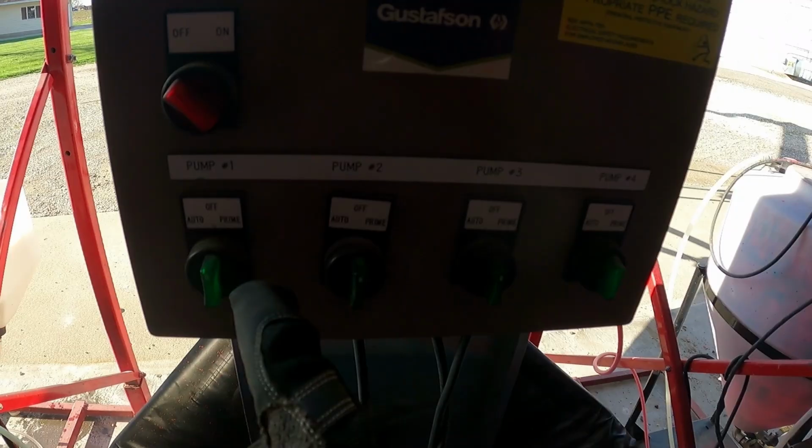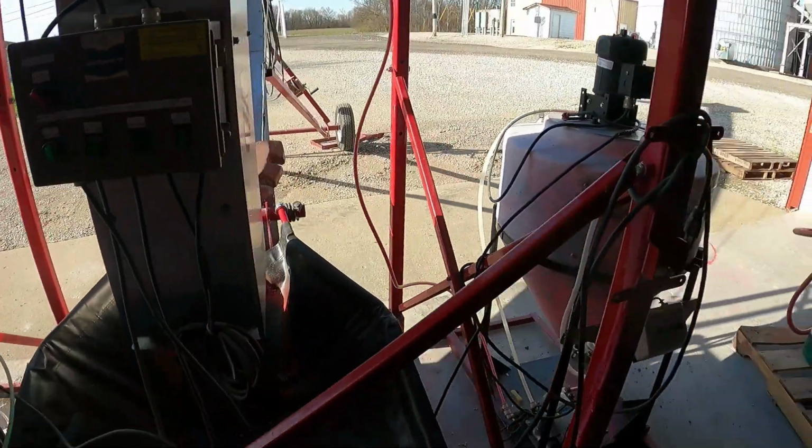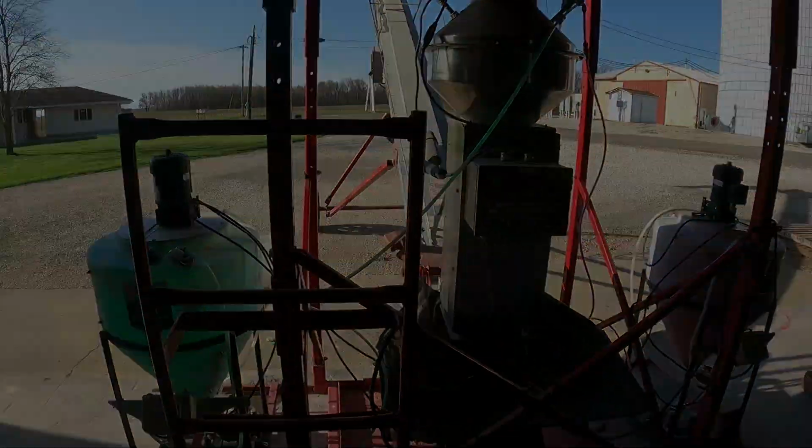So you can have up to 4 pumps. We only got 2. Dad kind of welded these stands on so we can just pick it up with the forklift and move as we need to.